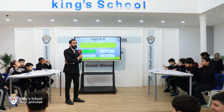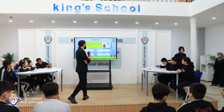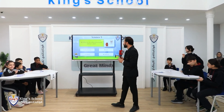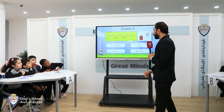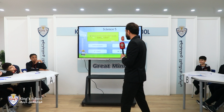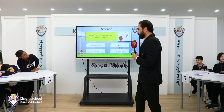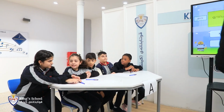Move on to our science contest. Question one for group A. What are the white tubes inside the kidneys called in the picture? A, blood vessels. B, villi. C, alveoli. D, nephrons. Work together, please, and give us one final answer.